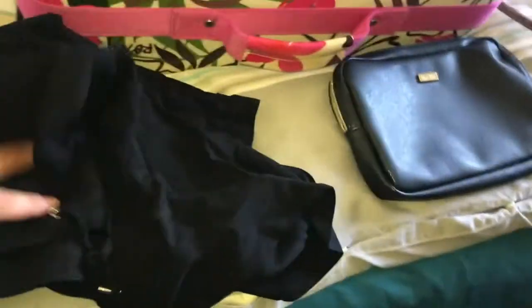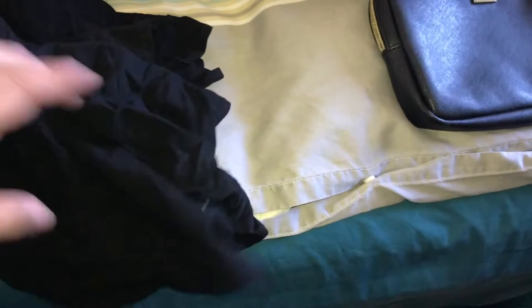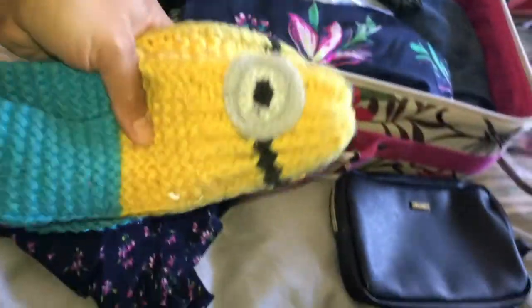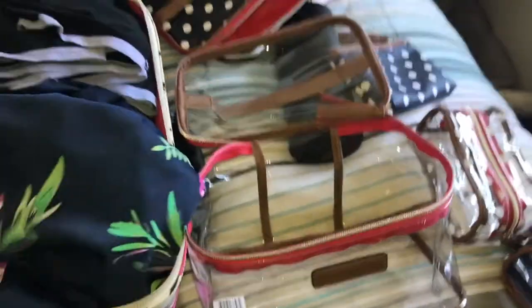And then as for what I'm wearing today, I think I'm gonna wear shorts. I was gonna wear my romper, but I changed my mind. I'm gonna wear these shorts that have this fluttery bottom, which kind of looks like a dress. And then I might wear this blue tank top with flower print. I'm taking my slippers that my mom made me, so these are minion slippers. And then I also need room for makeup, so that is kind of the issue. I need room for my toiletries and my makeup, so I'm going to try to leave some room in here. Let's see what we can do.